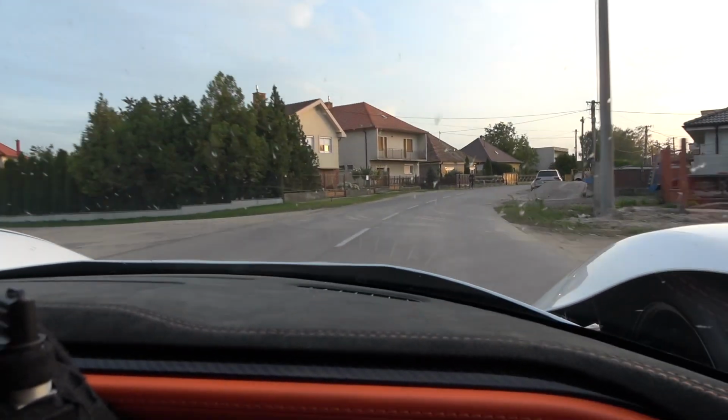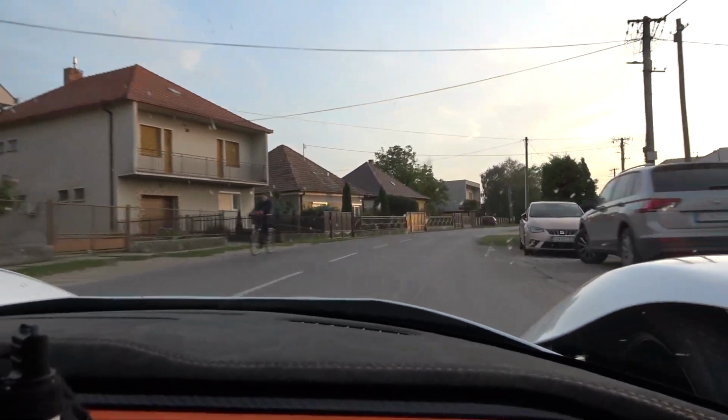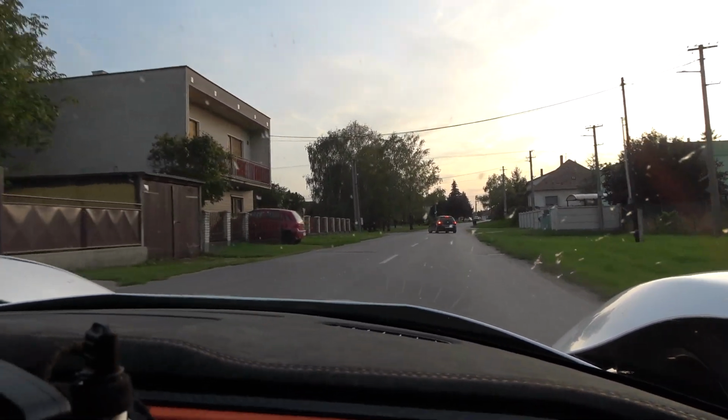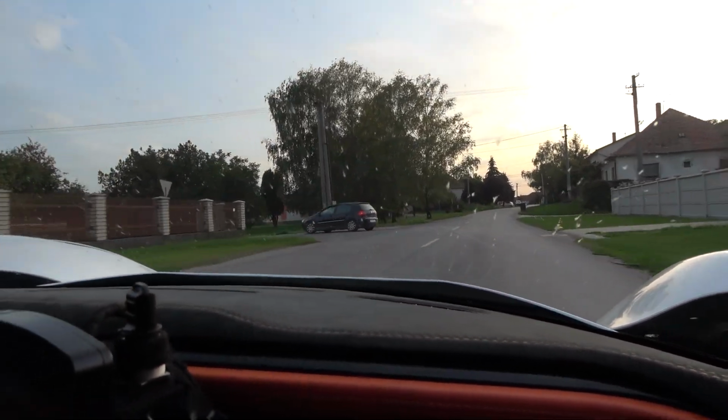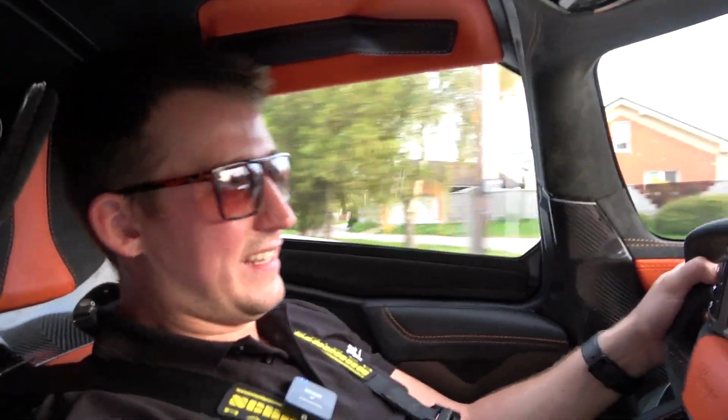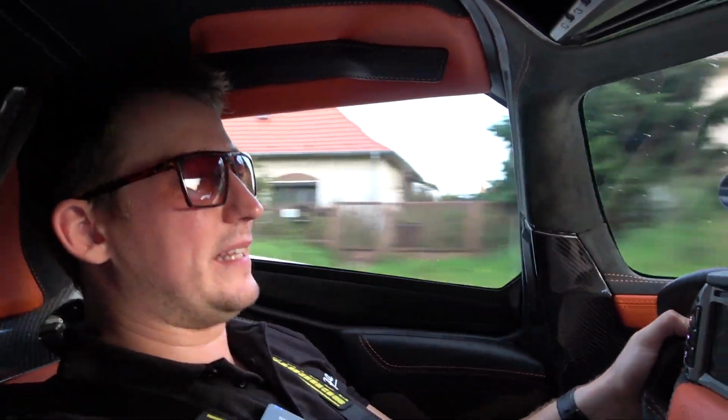I mean, there's no denying that even on a normal road setting, you feel like you're driving in something really quite special. This is not a normal experience. And I think that's part of it, isn't it? It's the theatre. Even climbing into the car is theatre, it's drama. It is drama, it's theatre, but it's also performance oriented.